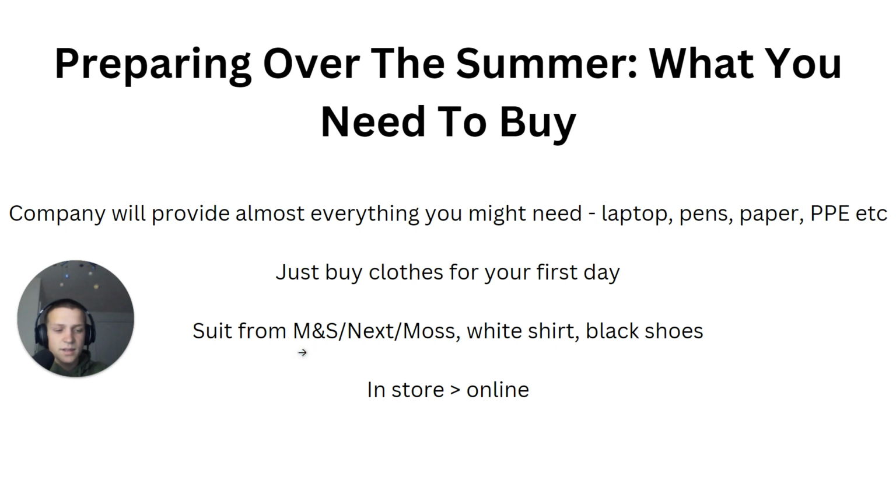With suits, the more you pay, the better quality it's going to be. Okay? So this is basically the order of how good these suits are. M&S suits are kind of trash, but they'll be the cheapest you can get. Then there's Next, and then there's Moss. And Moss is the one I go for. They're fairly expensive, but they are good quality.